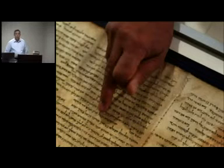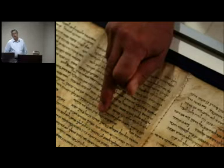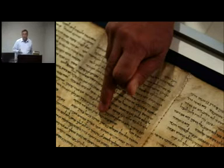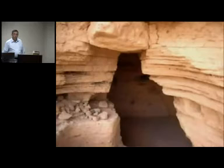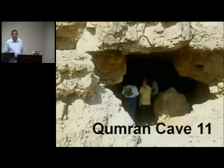Okay, thank you. This is one of those manuscripts. It's a pretty full manuscript. I like it because it shows the lines of Hebrew. It shows the seam where the parchment was sewed together. The sheets of parchment were sewed together there. Good picture. This is one of the caves at Qumran. This is cave number 11. Some people rooting around in there looking at the cave. Of course, all the manuscripts have been removed.